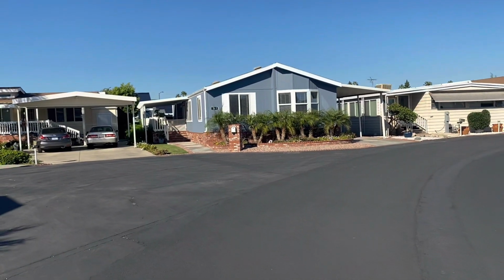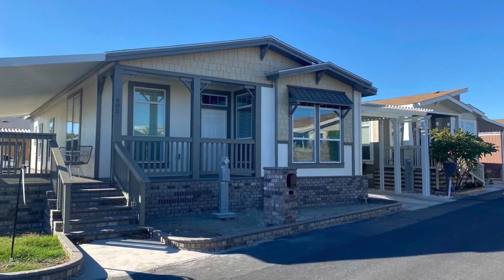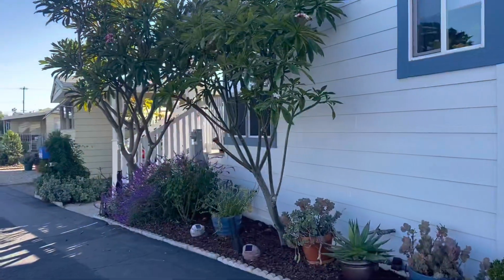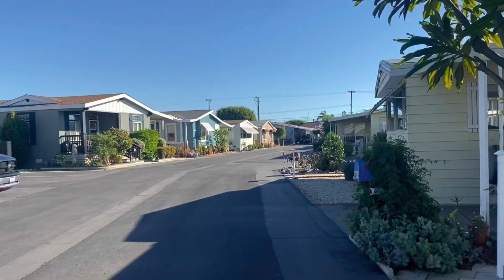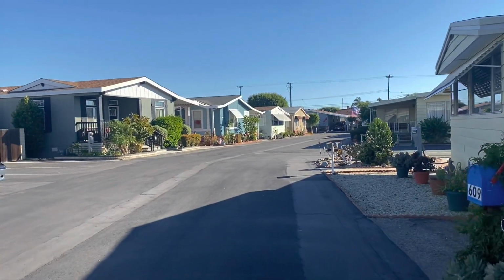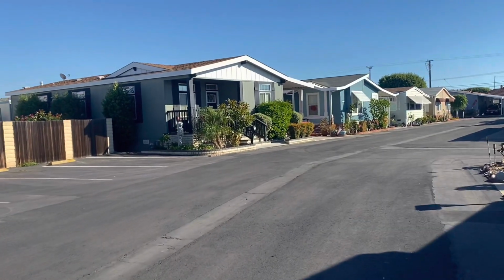So let's go check out the clubhouse. All right, we had to get out of the car again. There are just so many beautiful homes. I think I'm just gonna walk to the clubhouse to show you guys around this community.